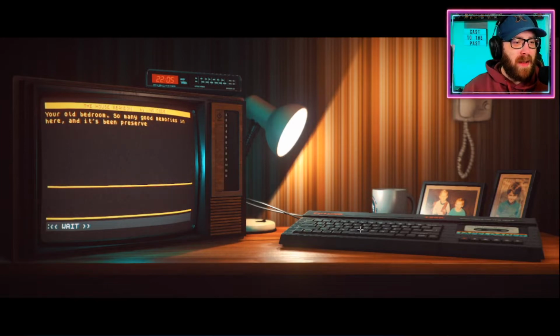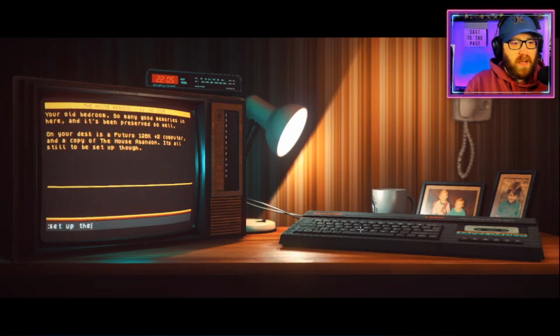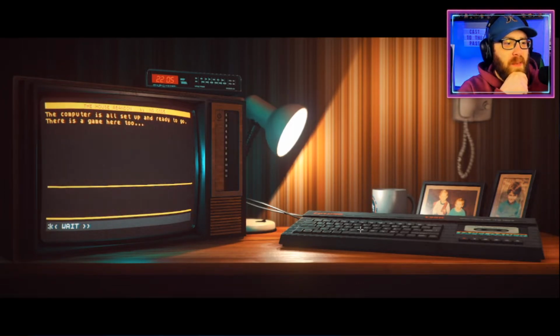Your old bedroom, so many good memories in here, and it's been preserved so well. On the desk is a copy of The House Abandoned. It's all still to be set up, though. Set up the computer. You start to plug in the various cables and leads. The computer is all set up and ready to go.